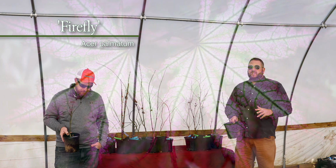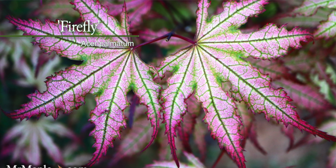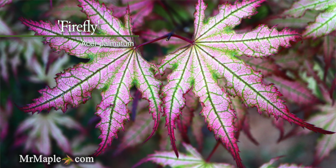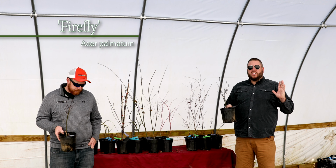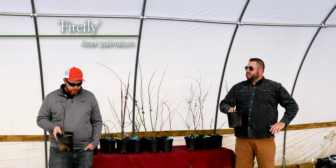Something you may not know about Firefly, on top of all those crazy colors, is that this one tends to be much more narrow growing. So even an 8-foot tall tree is only going to be about 4 foot, maybe 5 foot wide. So it's got a lot of upright arching branching. It's not going to get wide like something like Grandma Ghost. It's going to be skinny and narrow.